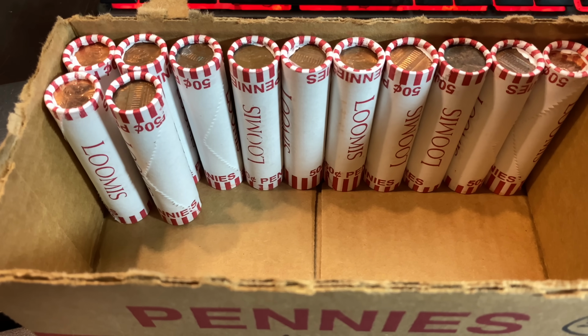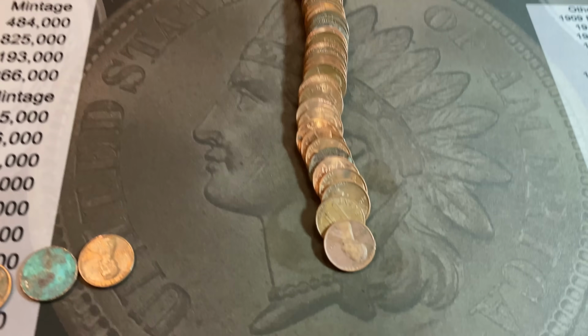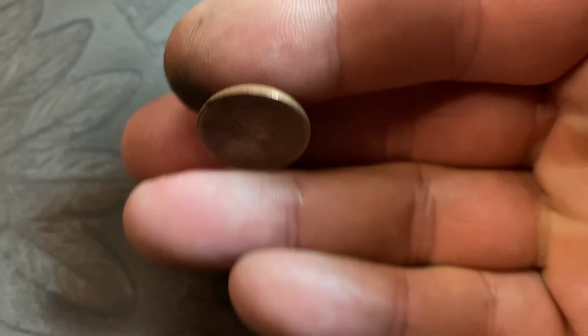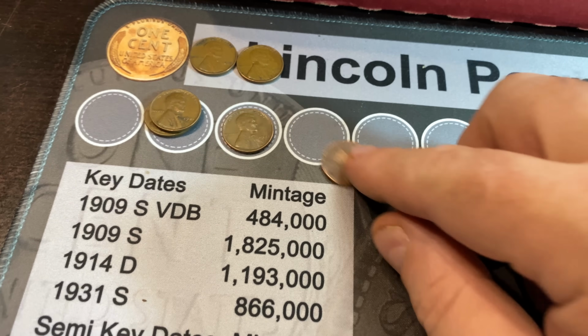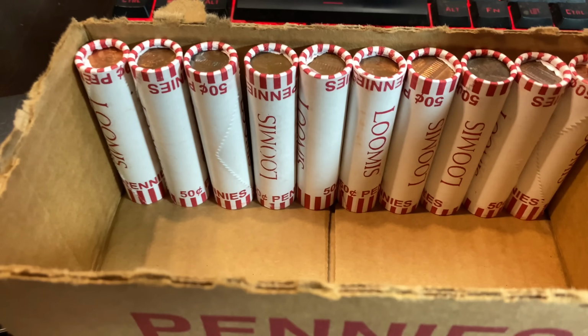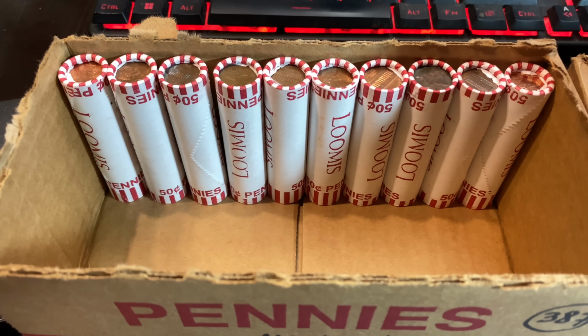Roll number 38 is going to give us our 11th wheat cent. It's a damaged one. 1945 Philadelphia. We'll take it. One more for a dozen. We're on roll number 40, and we're going to have our 12th wheat cent.